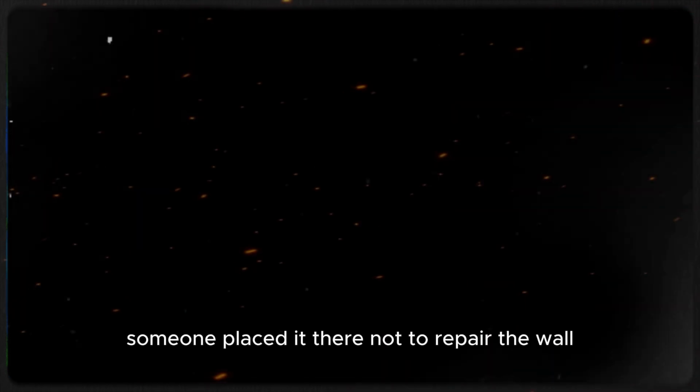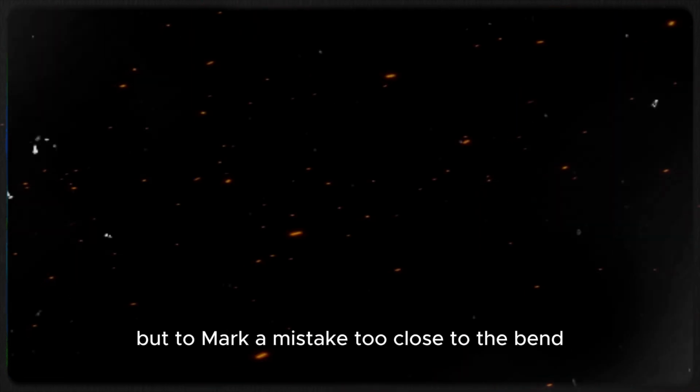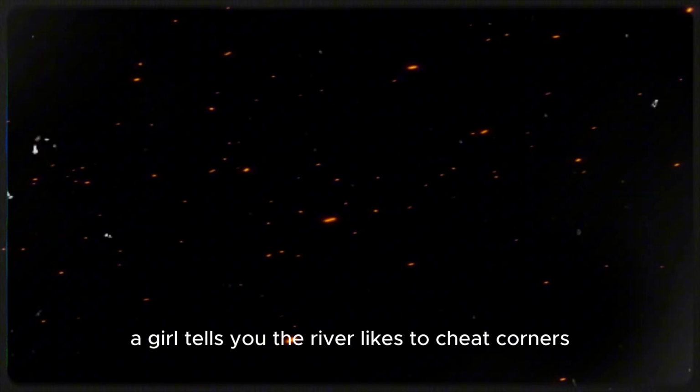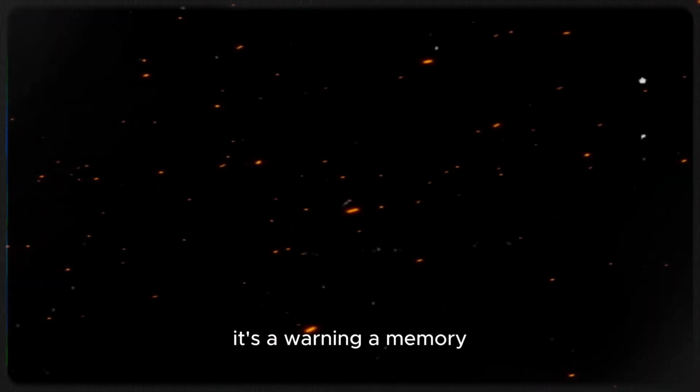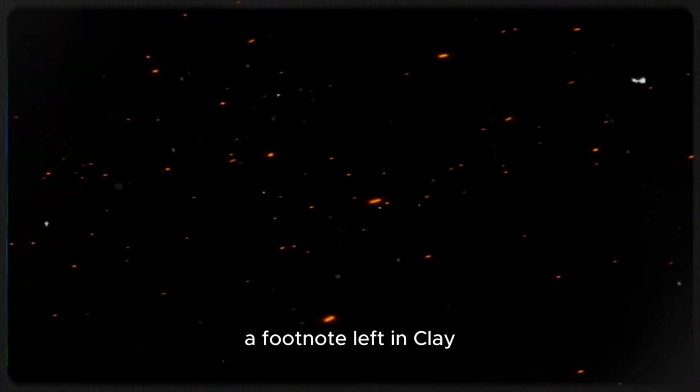You pass a crumbling brick wall, long since abandoned. The top layer has collapsed, but a single brick sits upright at the edge. Someone placed it there, not to repair the wall, but to mark a mistake. "Too close to the bend," a girl tells you. "The river likes to cheat corners." It's a warning, a memory, a footnote left in clay.